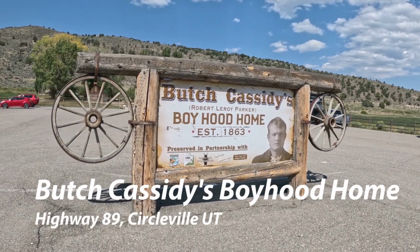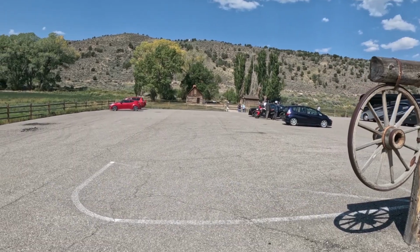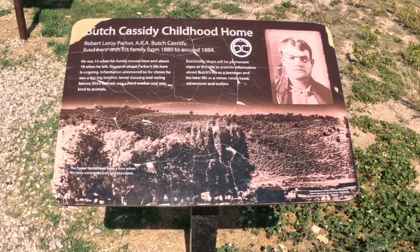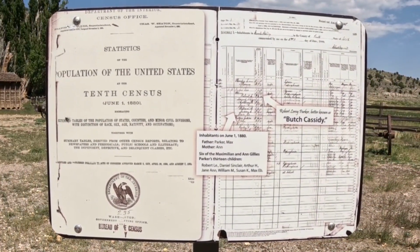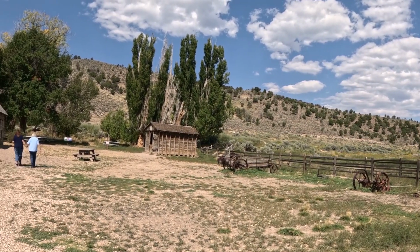Next up is Butch Cassidy's Boyhood Home. And this is at Circleville, Utah. This is about 45 minutes to the south. I believe it's on 89. This shows the census record with Butch Cassidy there during that time.